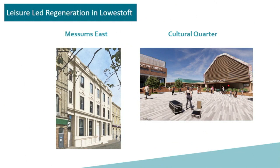It will be operated by Messens East, which is a national gallerist. They've got facilities across the country. And the first artist in residence will be Lawrence Edward, who is an internationally renowned sculptor, but with strong Lowestoft connections. And for those of you who drove through or past Yoxford this morning, you would have seen the Yoxford Man, which is one of his sculptures, so quite significant there.